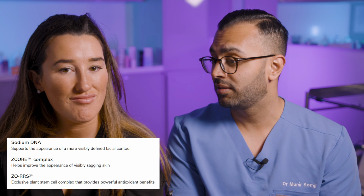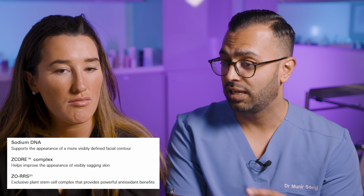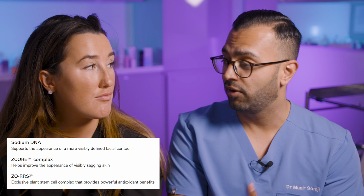If you don't have treatments, then you can probably use some of the other serums that we mentioned in the range. But I see a lot of patients with the daily power defense in the morning and the firming serum at night. It's a great combination.